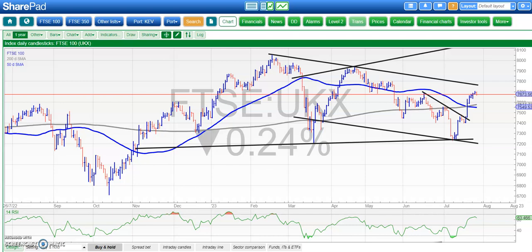Starting off with the FTSE 100, where it's getting a little bit stuck at the old June resistance around or just below the 7,700 level. We've got support there from the rising 200-day moving average around 75.75, and hoping that with that recent cross of the 50-day moving average below the rising 200-day line, that's actually going to be a bullish signal.